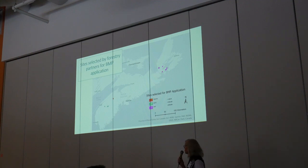So after our 2021 surveys, we sent the information to our forestry partners, and they wrote back and said, well, these are the sites that we think we can reasonably be working on over the next year or so. And so several sites in Medway Community Forest Co-op's area, one West Fraser site, and 8 sites in Cape Breton, managed by PHP. So the work I'll be talking about now is based on these sites.